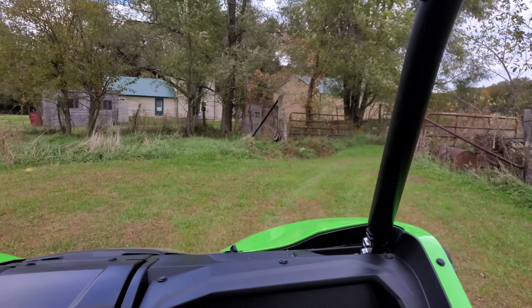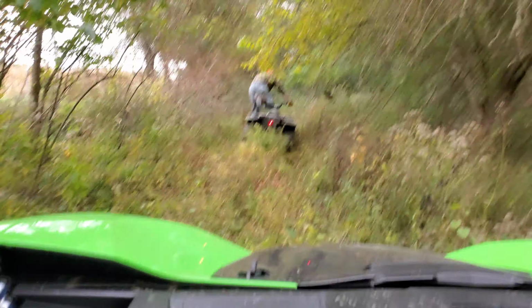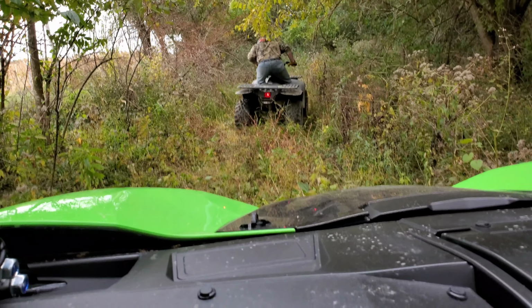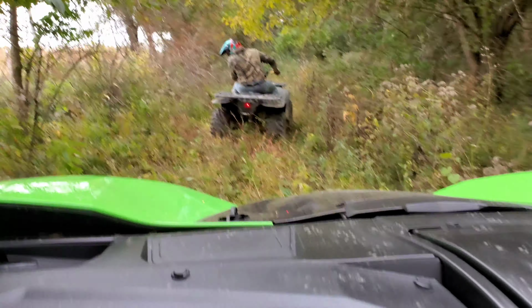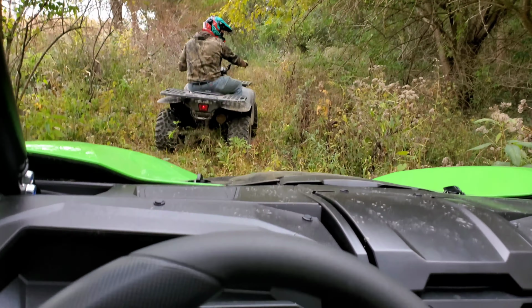There we go, that's better. Looks like he's gonna make me try it. Evidently the road's washed out a little bit, so we're gonna give that our college effort.